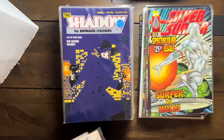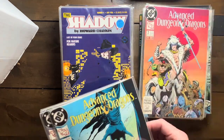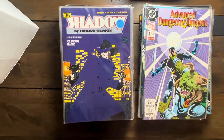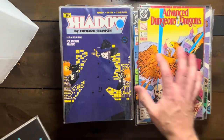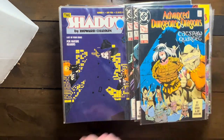Advanced Dungeons and Dragons. It's heated up for a little while. It's probably pretty cool now, but I found the first 10 issues, I believe. 2, 3, 4. These are all awesome art. I looked up who did it, but I cannot remember who it is off the top of my head. 5, 6, 7, 8, 9, and 10.